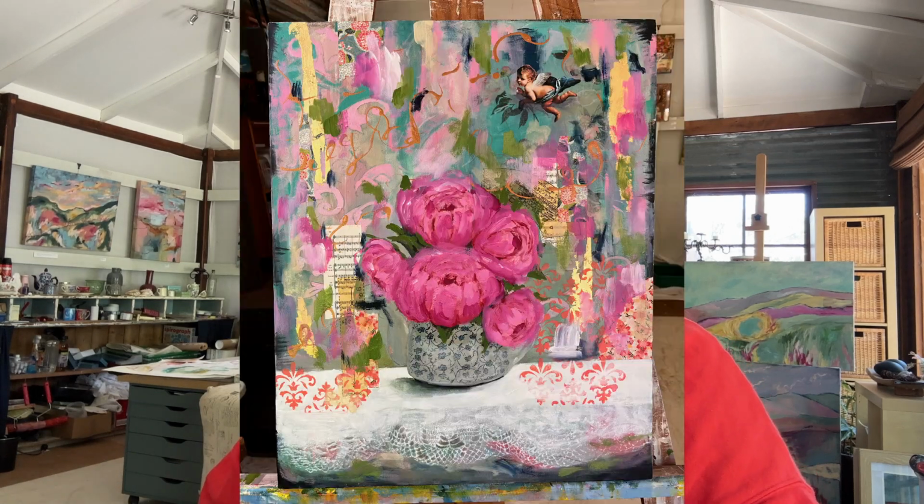I did manage to get a couple of cupids in my work. If I can find the images, I'll put them on the screen now. But yeah, do look Flora up. She's absolutely amazing.